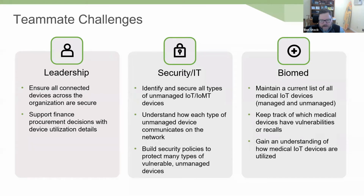It's not just FDA recalls anymore. There are many different types of industries that are producing reports of vulnerabilities that need to be tracked. And gaining an understanding of how these IoT devices are being used on the network. Knowing what's plugged in, where it's plugged in, and what it's doing.